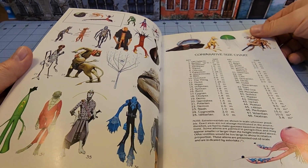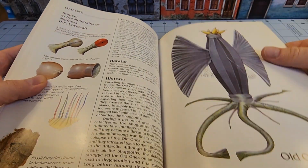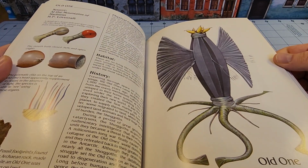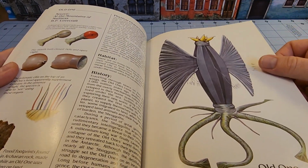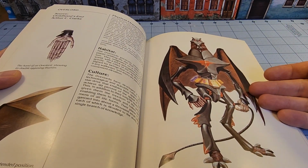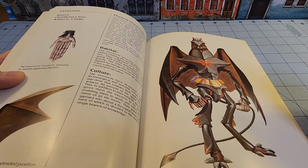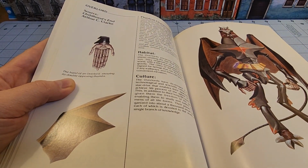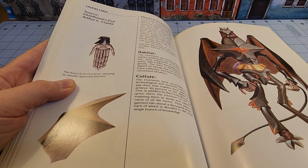Then we get to the middle with the big fold-out section. Funny enough, I knew what an old one was. The older things. By 6th grade, I think I'd already read Lovecraft. I always liked the artwork for the Overlord, and I never read Childhood's End until I was probably in college. I think I read a bunch of Clarke stuff.